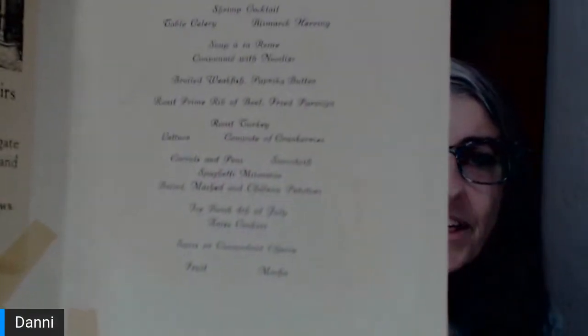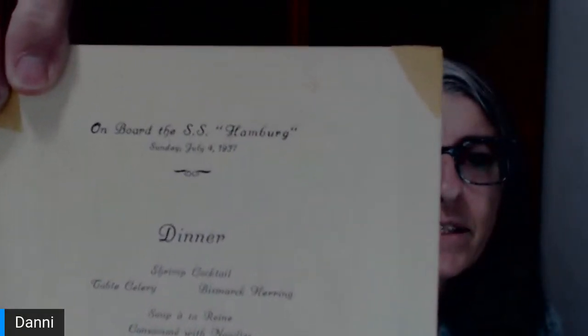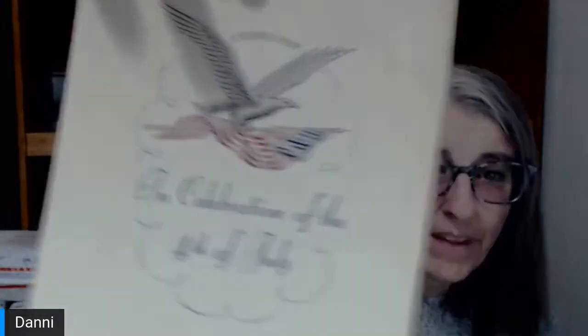So there's a dinner. I'm thinking this was a special event on board the SS Hamburg, Sunday, July 4th, 1937. It's got this over here on this side. So 1937, but it does say it was in celebration of the 4th of July. Oh, so there you go. So I got that one.